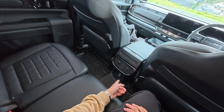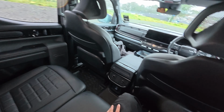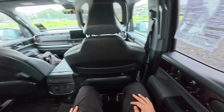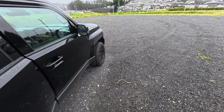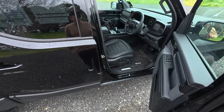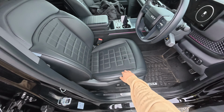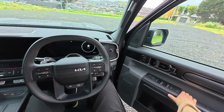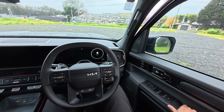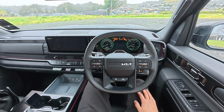There is another 3-pin outlet over there. There are also cup holders and storage over here. At the back, it's pretty comfy actually. Now, keyless entry and push button start is available on the X-Line. You do also have electric seat adjustments on the driver's side for the X-Line version. There are also heated seats, as we can see, and then push button start is just down there.